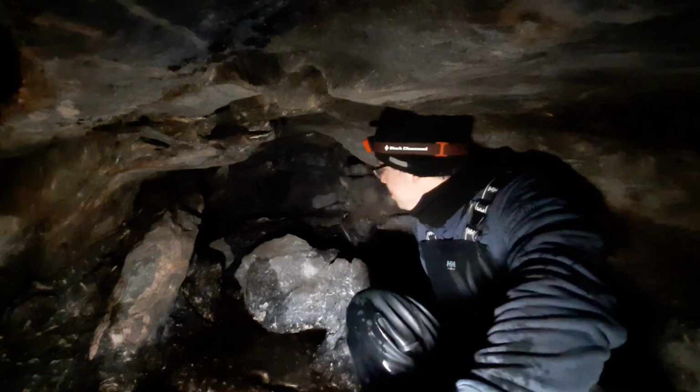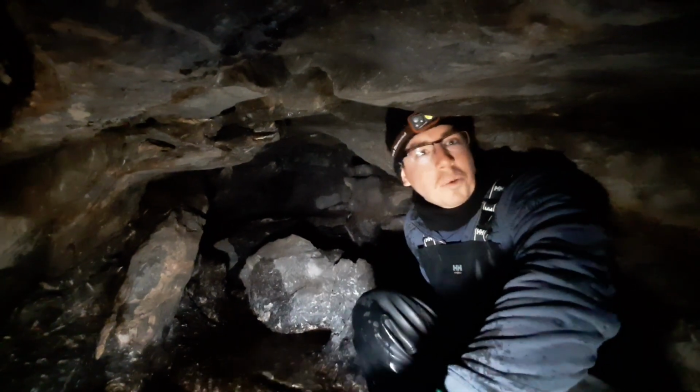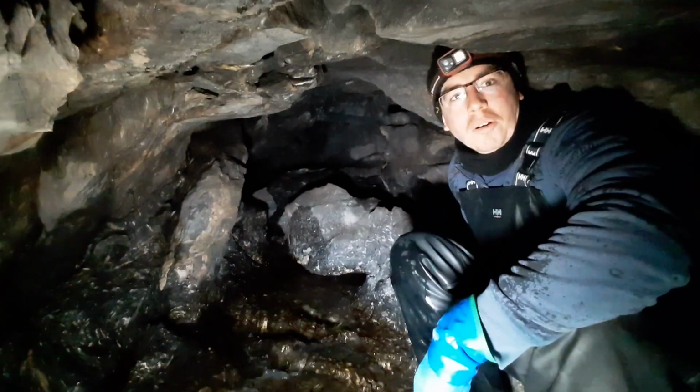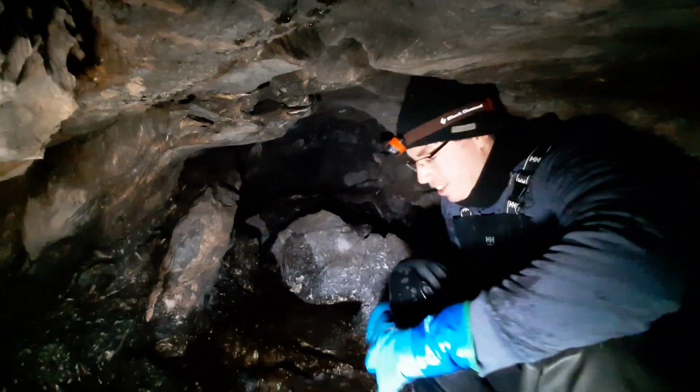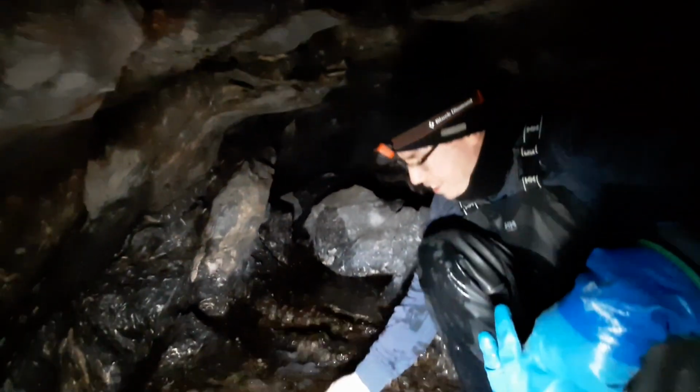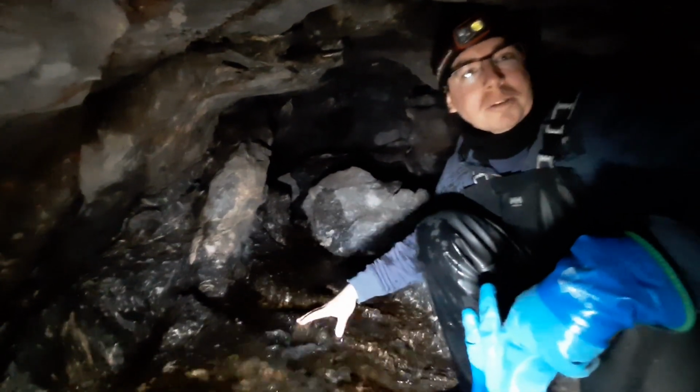All right, now that we're in the cave, we can see how much water is actually flowing in here. We're gonna go up and peek around the corner a little bit more, but I'm not sure how far we're gonna make it with the gear we're wearing now. Especially since this water is pretty icy cold because of snow melt.